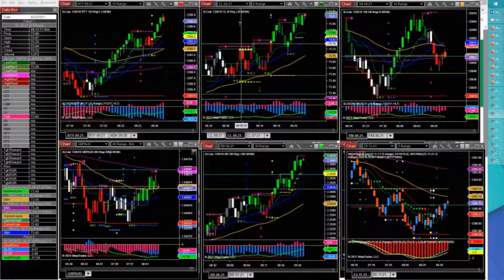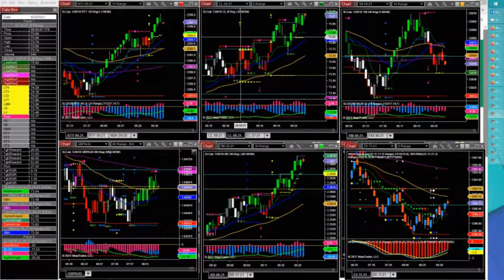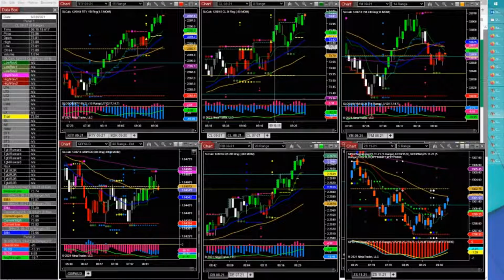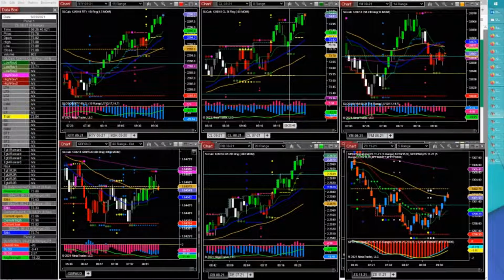I believe that target was 19 ticks. 20 ticks, yes. 20 ticks for target one. That's one and done, and stopping out for a single tick on the trailer. And so that is done.